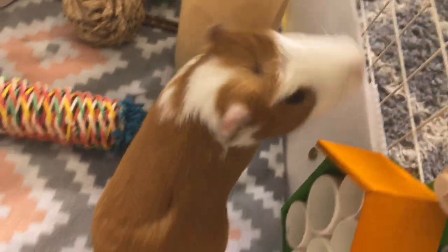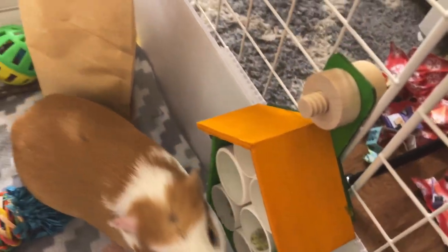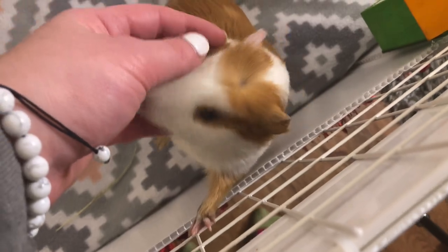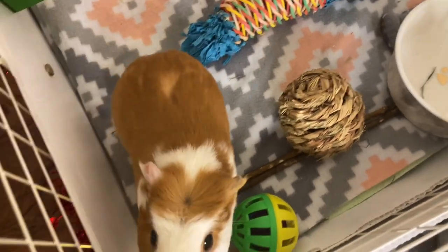All right, so with pea flakes, you take the pea flakes and you put them inside here, and they have to find them. I don't have them, bud. You gotta find it. I know, honey. Yeah, I'll put a few more in there. You're standing, you're missing it. All the treats are inside the little house.